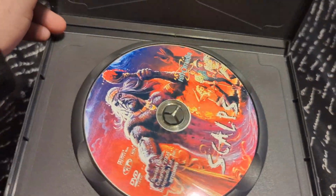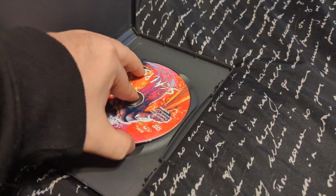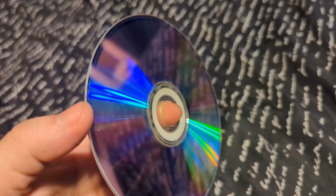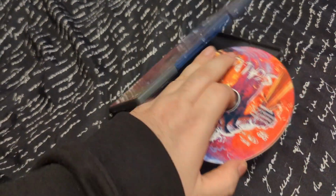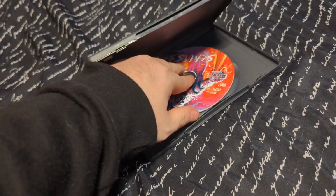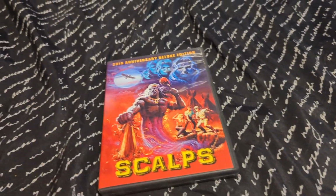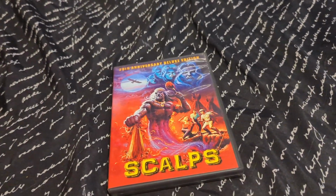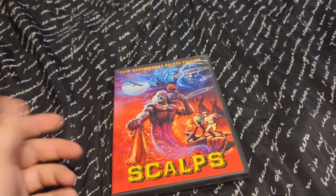Still looks nice. See that shininess there? That's kind of like the early way you could tell it was a DVD-R back in the day. Pop it out. And yeah, it is a DVD-R. But I don't know if you can tell from this video, but that looks crystal clean. There isn't a scratch on it, isn't a scuff on it. But like I said, I do take really good care of my stuff unless I get a loose disc in the mail or something happens if I loan them out, which I kind of quit doing because things get scratched up and I get pissed about it.